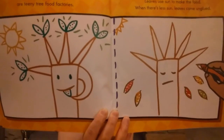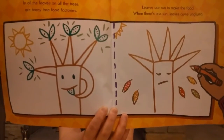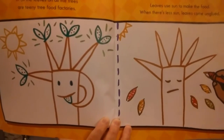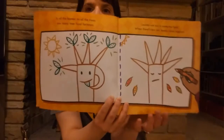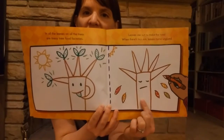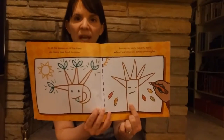So in the fall time, we don't have a lot of sunlight like we do in the summertime. So leaves can't make as much food anymore. They need the sun to make their food. But in the fall time, there's not enough sun. So they stop making so much food and the leaves fall down.